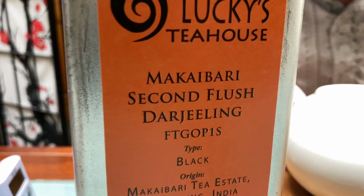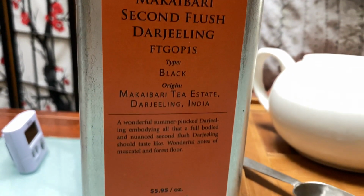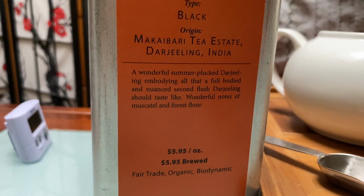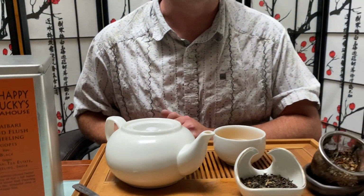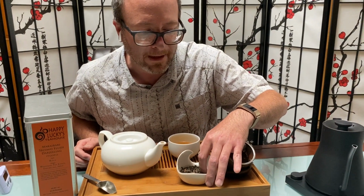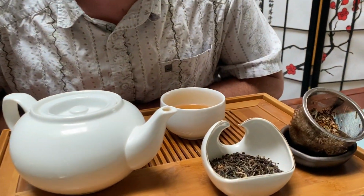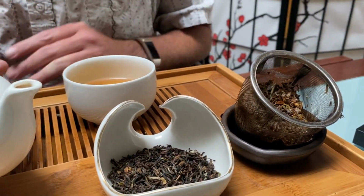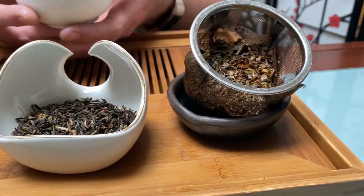Darjeeling is a specific region in India. Much like champagne, to be a Darjeeling, it needs to be from the Darjeeling region. Even if it's from across the valley in Nepal, it is no longer a Darjeeling. There are unique factors to the climate and the soil, also qualities from how long the plants have had to be naturalized there in the Darjeeling region that lead to the wonderful tastes and aromas you get from Darjeeling.